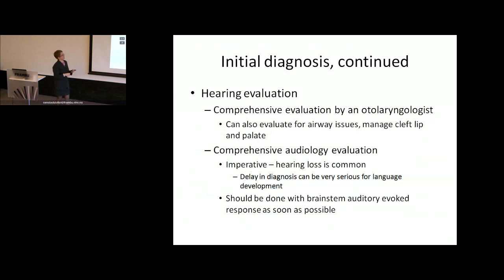Hearing evaluation, really important, really, really important. A lot of the kids have hearing problems. In the States, this would be done by a team affiliated with an otolaryngologist or ear, nose, and throat physician. And the great thing about that is an ear, nose, and throat doctor can also look at, if you have cleft lip and palate, they can help manage that, and they can also help with airway issues if there are any of those. So I love all my patients to go to an ENT, and I'm not sure how you separate, if the specialties are identical here.